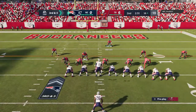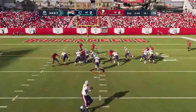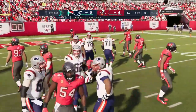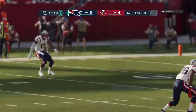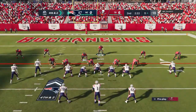And on 3rd and 5, this will be the 8th play of the drive. On 3rd down, Michel. And he's going to be taken down here still a couple yards short of the 1st. Give him 3 yards there as that'll take us to 4th down. Now that was a big-time play by the defense. They as well knew where the first down line was, and they didn't let them get anywhere near it.